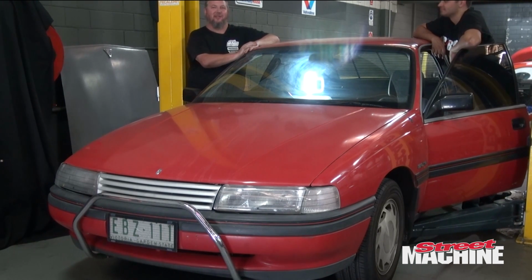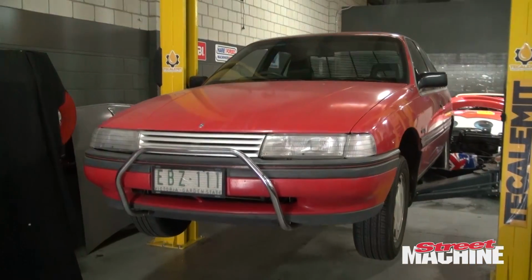It's probably idling a little bit fast at the moment because it's resetting the idle control valve to suit the computer's new settings, but yeah, that is pretty awesome. Plug and play.